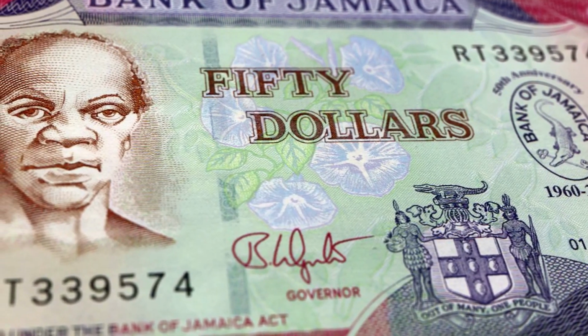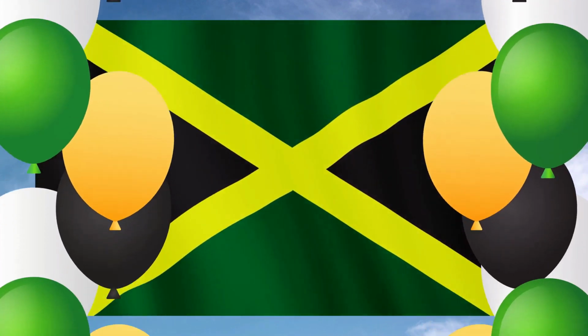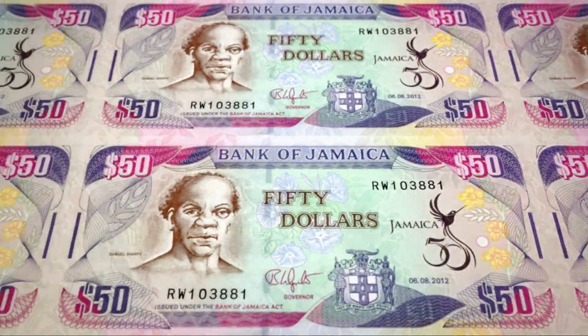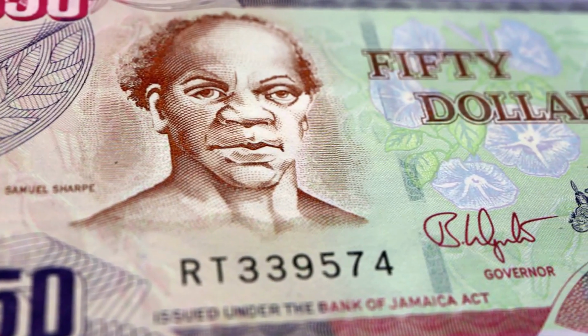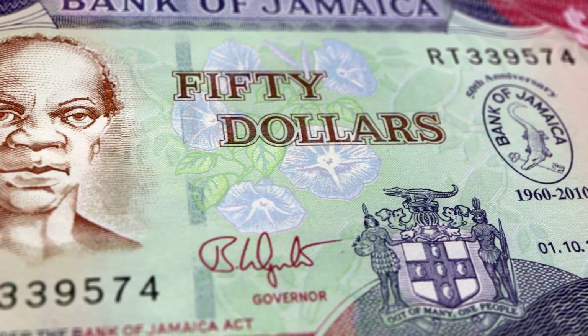The transition wasn't just about the introduction of a new currency, though. It was a significant moment that symbolized Jamaica's growing independence and national identity. The birth of the Jamaican dollar was a powerful statement, a declaration that Jamaica was coming into its own on the global stage. At its inception, the Jamaican dollar held strong. Initially, its value was pegged at 77 Jamaican cents to $1. It was a time of relative stability and optimism in Jamaica's economic history. The Jamaican dollar, fresh and new, was ready to carve its path and make its mark.